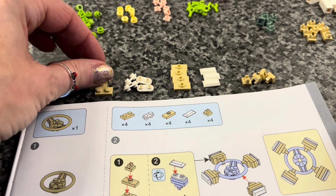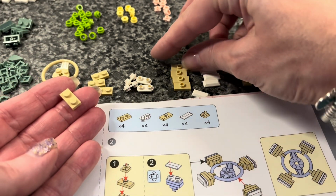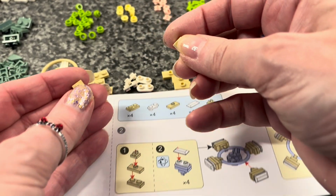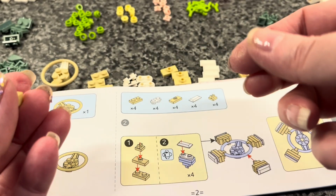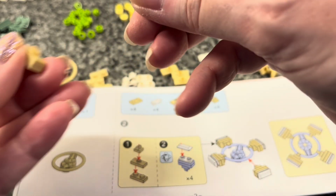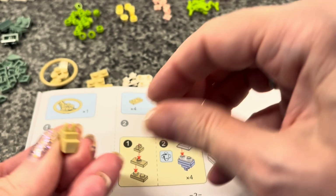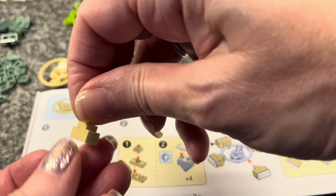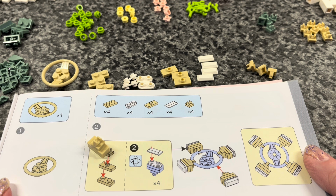So you take one of these, and you sit that onto there, like that. Like that. And then you join this one with a hook on the top. Like that. That's that one. Then, what do we need?